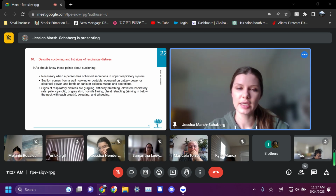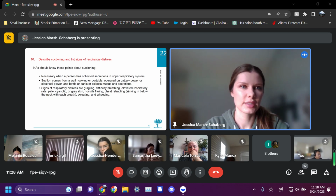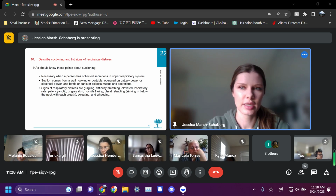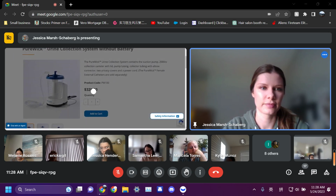Typically you will have either a portable suction device or suction that's directly hooked up to the wall, which would be more in a hospital setting. A portable suction device looks like this. It typically requires a power source, so it needs to be plugged in. It has a little canister that collects all of the secretions, and a tube that is used by the nurse to stick into the respiratory tract and remove secretions. This doesn't want to load really well, but you can kind of see the picture. So that is a portable suction device. Again, if you're in the hospital, it usually just hooks directly up to the wall.